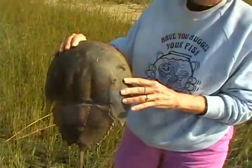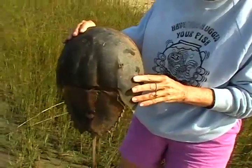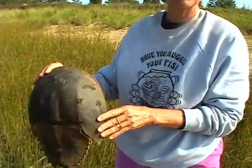They're not deep water. They're medium to shallow water, and they come and lay their eggs in May and June on beaches, on bay beaches.